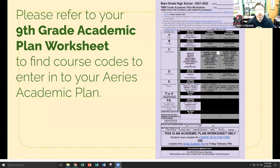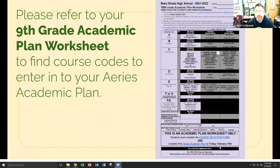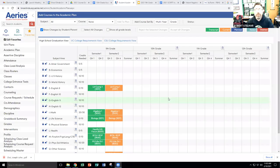Okay, so we want you to refer to your worksheet, and I'm going to stop sharing my screen briefly so I can get the AERIES academic plan up to show you what it looks like. So hang tight for a second. Okay, so we should be ready to go.